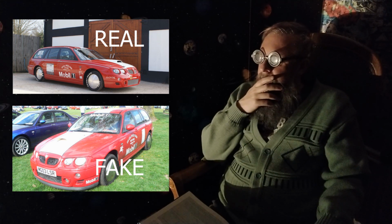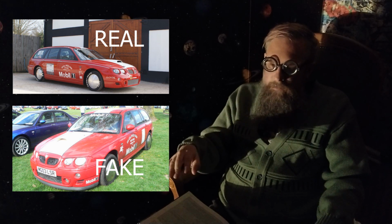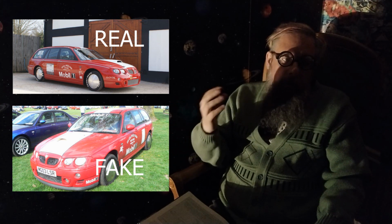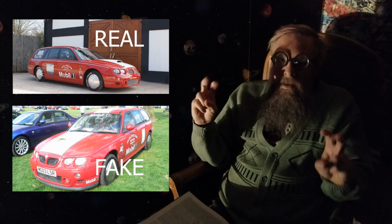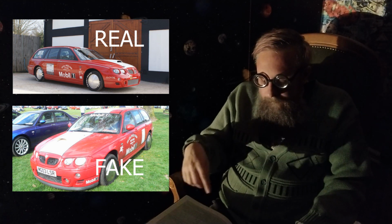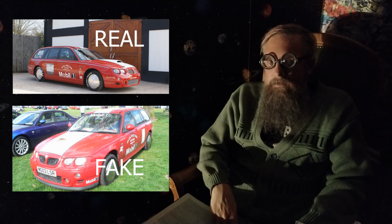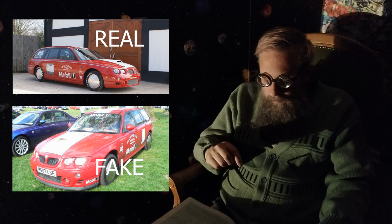Now, to my way of thinking, and this is just my opinion, other people have different opinions. That's perfectly fine. They can be wrong if they want. But my opinion is that if you're going to do a fake or a replica of the land speed car, you make it as close to it as you could possibly get. I'm pretty sure that this land speed car wouldn't have had an interior in it. But this fake one has got an interior in it.